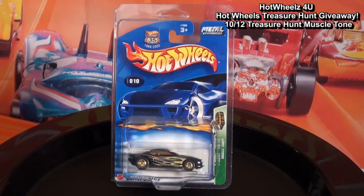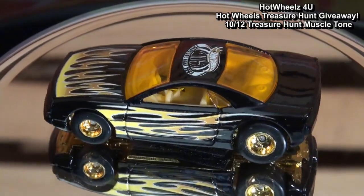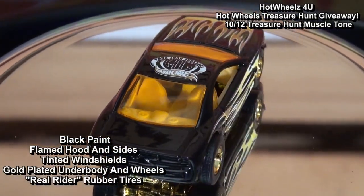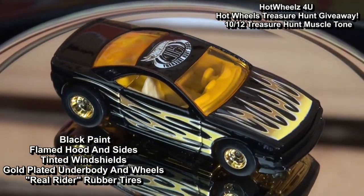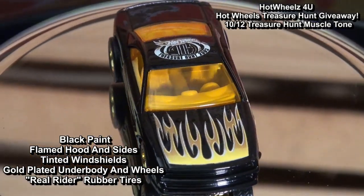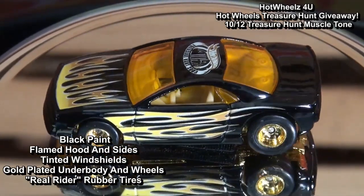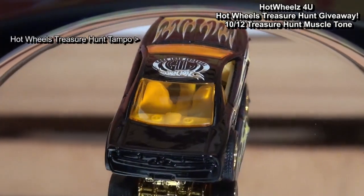The car to be given away this month is the Hot Wheels 35th Anniversary Treasure Hunt Muscle Tone, released in 2003. The Treasure Hunt Muscle Tone features a black paint job with flamed hood and sides, tinted windshields, and gold-plated underbody and wheels. This car is sometimes considered to be a super treasure hunt because it sports real rider rubber tires. And it also features the Hot Wheels Treasure Hunt Tampo on its roof.